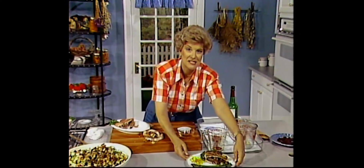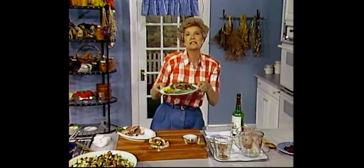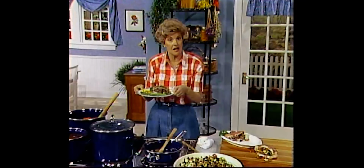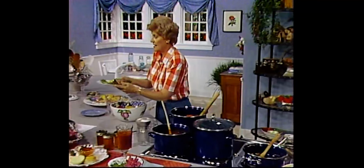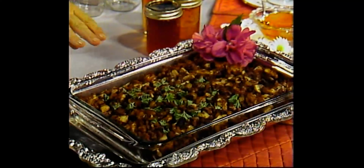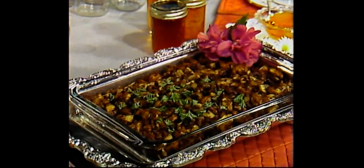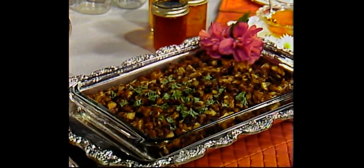Now, another little statistic that I want to toss out to you about the Montmorency cherries is it takes 8 pounds of the fresh ones to make 1 pound of cherries dried. And that is a lot of cherries. And so that explains a little bit why they're so costly, but they're well worth it. Now, this dressing is a real harmonious combination of bread, fruits, and wine, and herbs, as you can see. It's a treasure of a recipe, and I really recommend it.